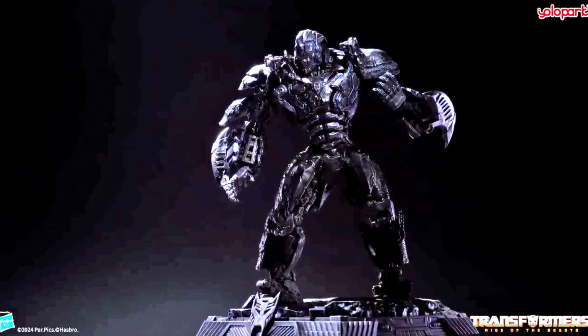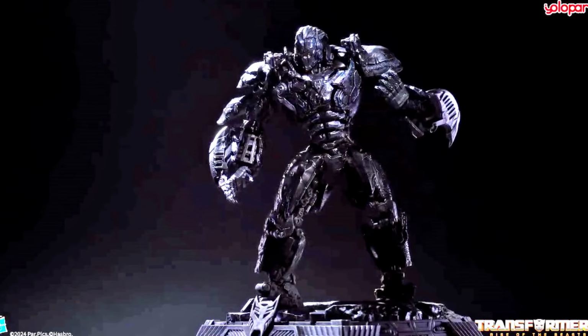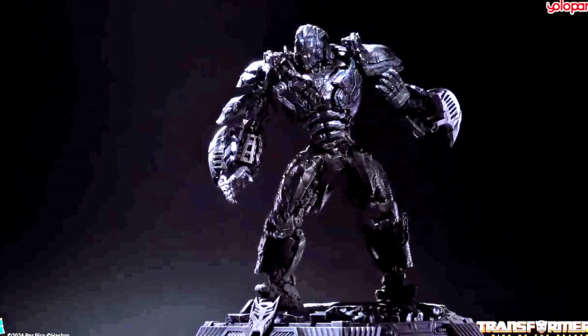And here's another picture, well, series of pictures, but I'm only showing one. Rise of the Beasts Apelinq, and it's a robot mode action figure in the works by Yellow Park as part of their AMK Pro X series. Anyhow, it looks pretty interesting, pretty cool as an action figure, and I don't see pre-orders for it, this exact one, just yet, but pretty cool if you're into all the Rise of the Beasts stuff.